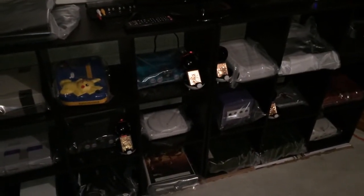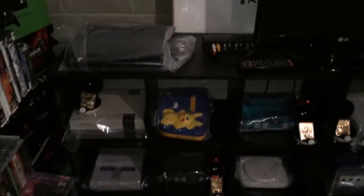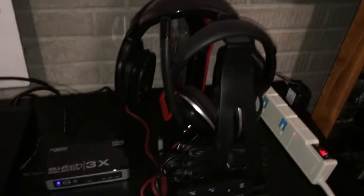These cubes, oh my god, these cubes just barely fit my systems, like with the PS3, no matter which way you turn it, it does not fit. So, got the PS3 there. There's my AV switch box, my TV, which when I bought it, I thought it was bigger, and now being in this big room, it's very tiny. My Blu-ray player, my HDMI switch box, my headsets, some of the main ones I used, and then my power surge protector. And then we got some little Pokemon Burger King toys that sit on top of it.